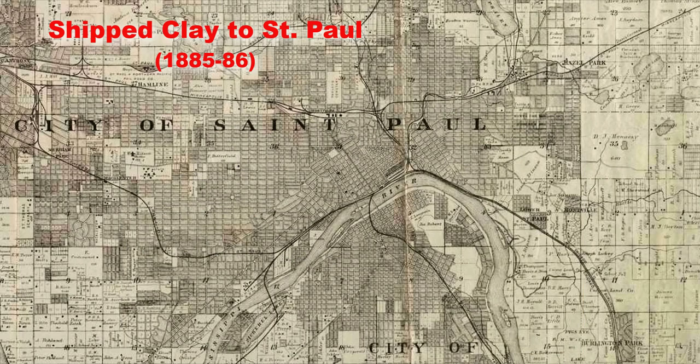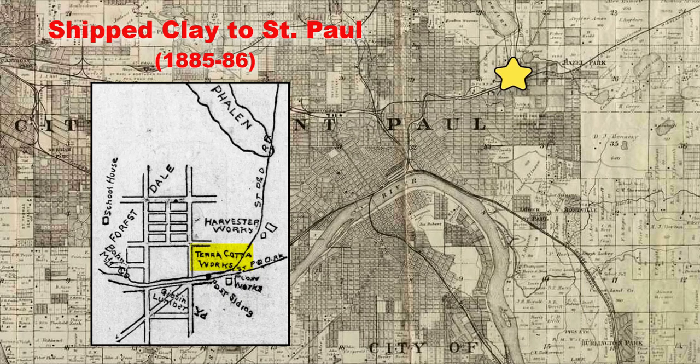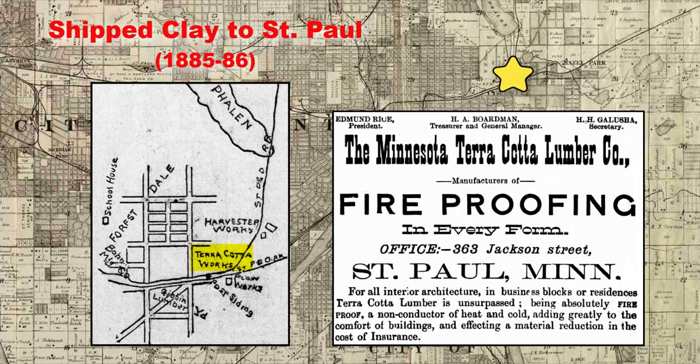One Chaska Brickyard even shipped raw clay to St. Paul, where a terracotta plant had been built on the eastern side of town. This plant was called the Minnesota Terracotta Lumber Company, and it built fireproof clay blocks for use in larger buildings.